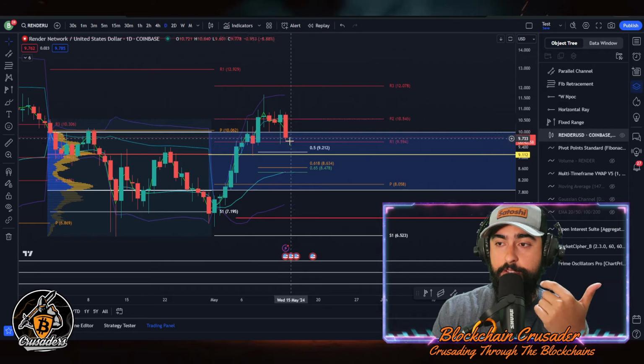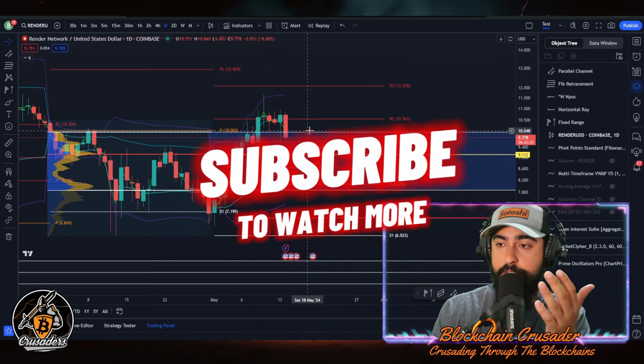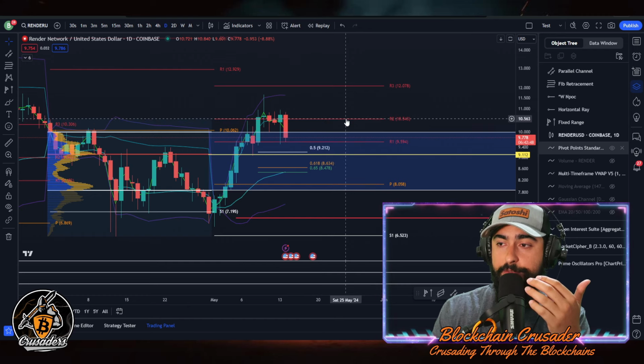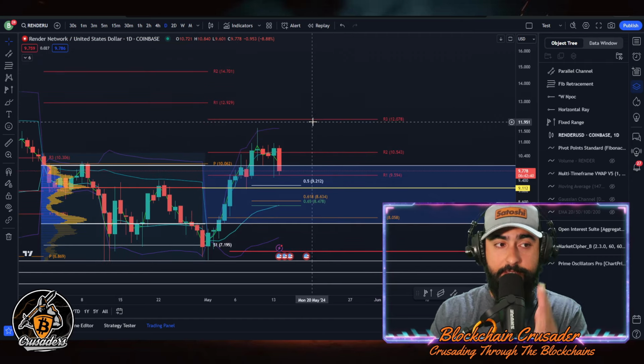So that being said, guys, that's to the downside. To the upside, if we get positive news and start bouncing back, we need to break above the $9, the $10 range right now. We need to break back above this range. We're going to be hitting $10.54, which is going to be resistance once again being tested. And then $12 would be the next level of resistance here that is going to be massive for Rndr.